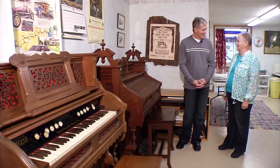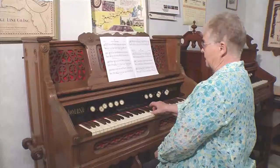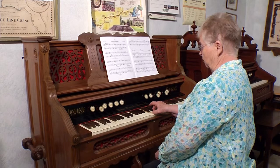We'll play you a little bit of this piece of music because it demonstrates the knee swells. The left knee just makes the sound louder. The right knee is like pulling all the stops.